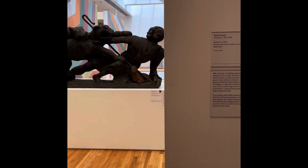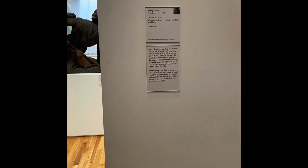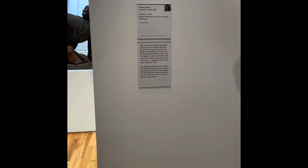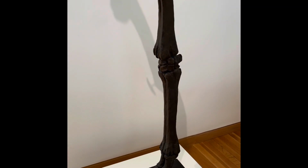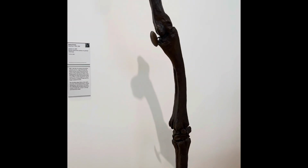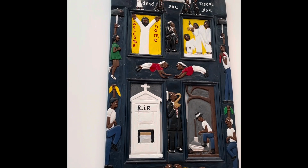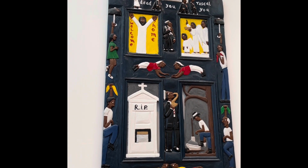So coming back in after that, you have Nancy Graves. She said after a decade of sculpting naturalistic camels, she decided to make a leg sculpture. Wow.